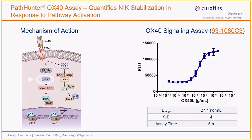So in the case of one of our TNFR superfamily receptor assays, this is an assay that targets OX40. We have the option of developing assays that target either the canonical NF-kappa B pathway, which is shown here in this cartoon on the right, which signals through I-kappa B and the p50 RelA complex, or we can use the non-canonical pathway, which signals through NIK. And in the case of OX40, it does signal through both pathways, so we elected to use NIK accumulation as a measure of pathway activation.